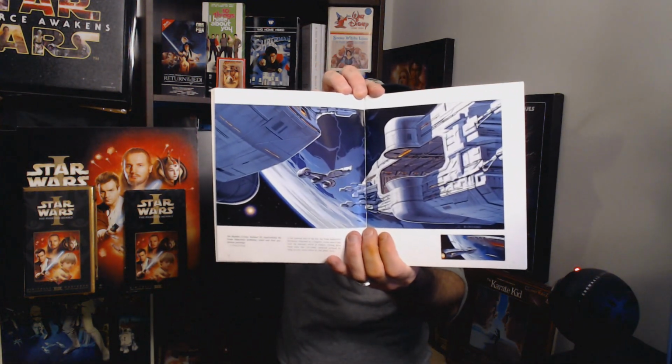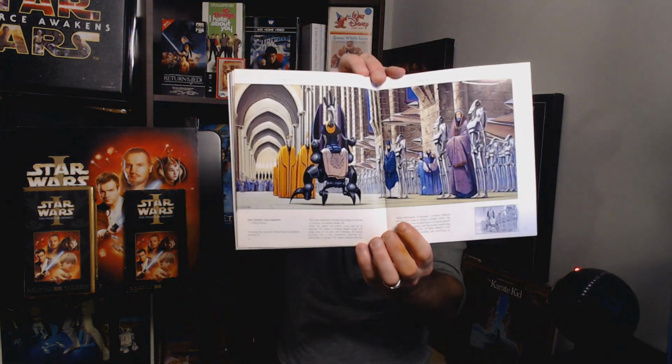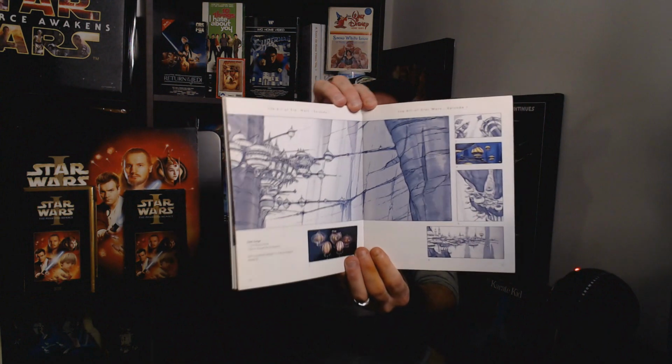This is a good set. For VHS back in the day, this was a nice set to get. Obviously, it is the art of Episode 1. There is some writing in there, but mostly it's about the art. We'll take a quick look at this. It's a pretty big book.